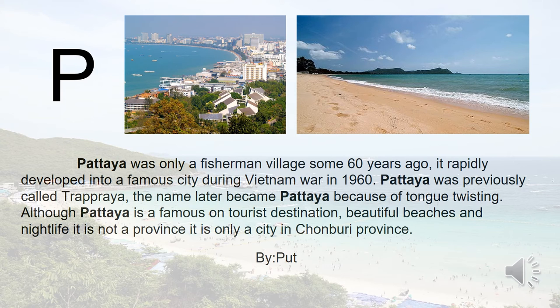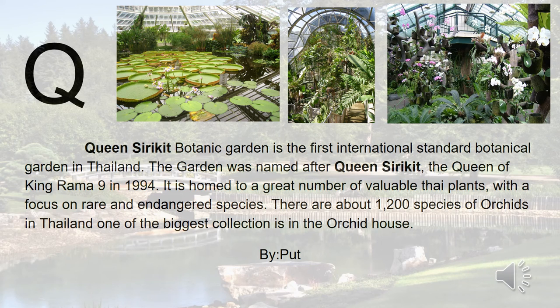By Put. Q is for Queen Sirikit. Queen Sirikit Botanic Garden is the first international standard botanical garden in Thailand. The garden was named after Queen Sirikit, the queen of King Rama IX, in 1994. It is home to a great number of varied Thai plants, with a focus on rare and endangered species. There are about 1,200 species of orchids in Thailand. One of the biggest collections is in the Orchid House.